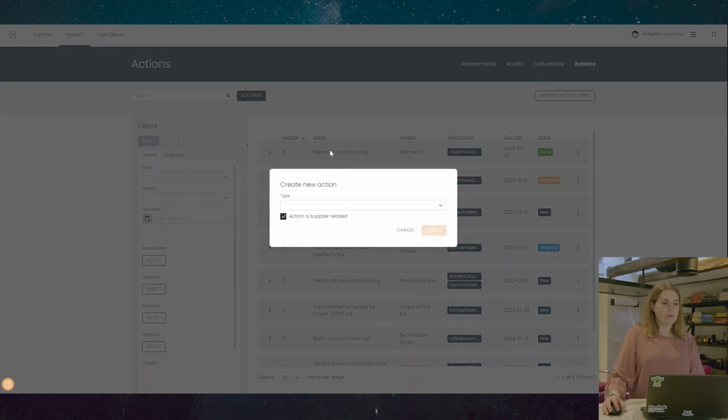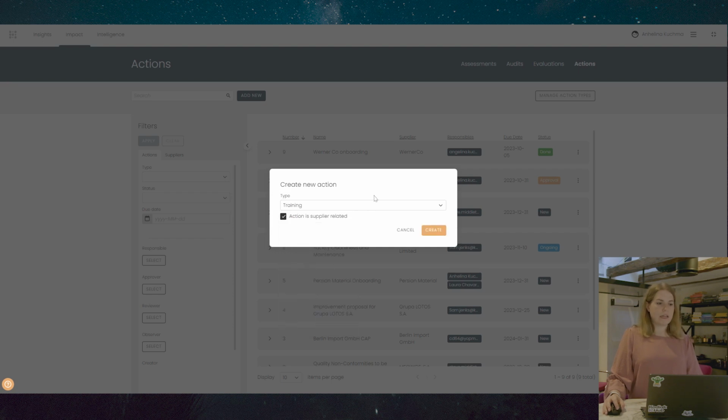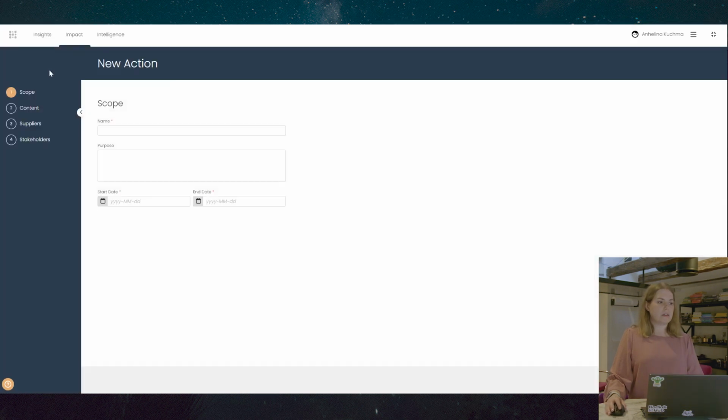We click the Add New button, and here in the list we should choose the type of the action. Here you can see the last one is training. It wasn't a standard type in the list, so I added it additionally. This way you can do it also under your account, and then you will be able to use this type as well. Let's choose the training type. Then we click on the Create button and see a step-by-step approach that is pretty well known to you already. This way of creating you might have seen in notifications, in assessments. So we introduced the same approach in actions as well.